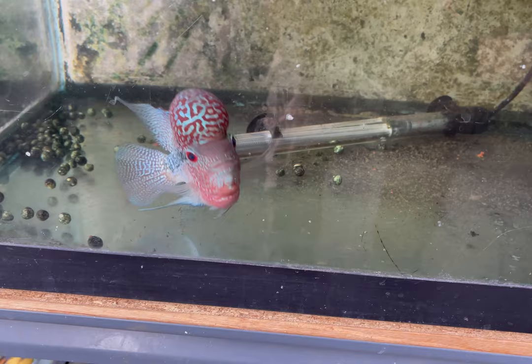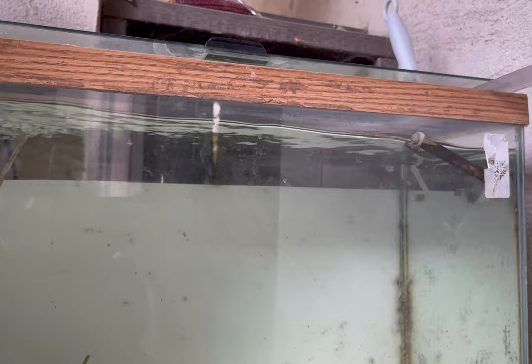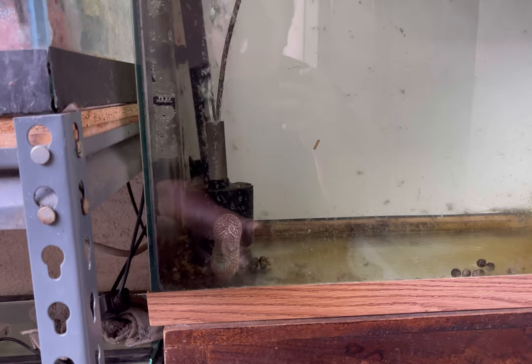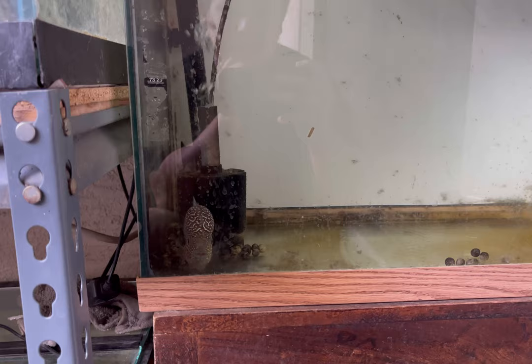This dude, I don't know what to do with him, man. He's in his corner all the time. If there's food, he'll eat food. If I stay out here long enough, he'll probably swim around. If not, he usually tries to stay in his little corner right here. It's like a cave. But I'm gonna grow him out. He has really nice pearls too. Not too bad. I wish his red would come in a little bit more, but I think this is just the tank that he doesn't like.